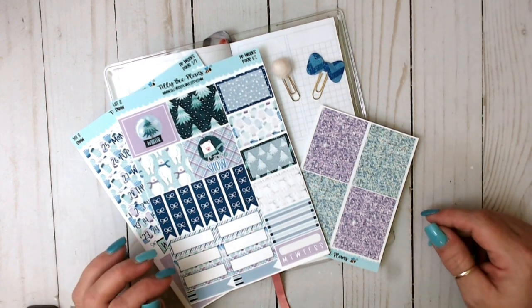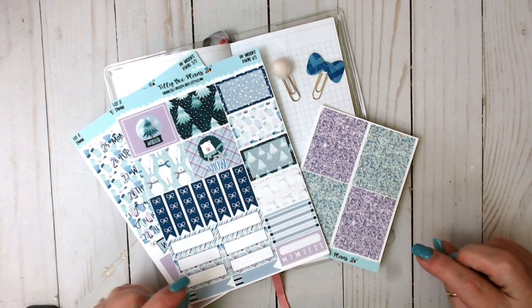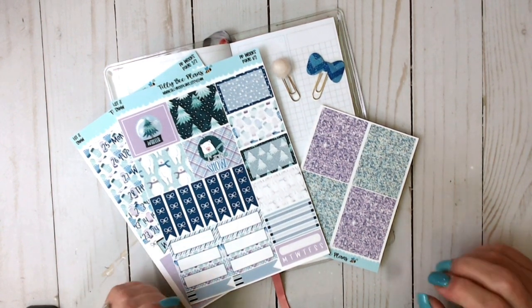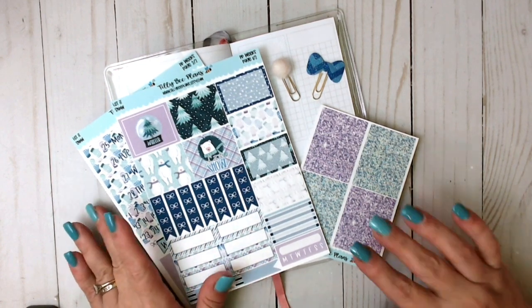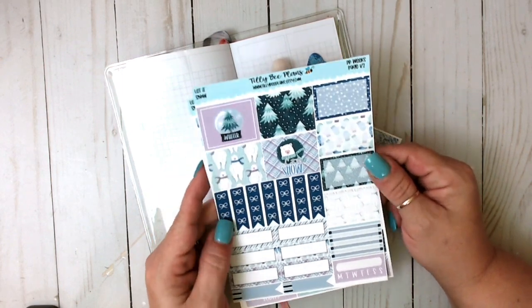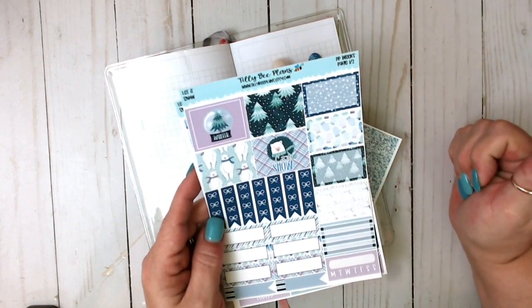Today I'm going to be sharing with you a plan with me in my PPWeeks for the week of January 25th through the 31st. And I'm going to be using this beautiful kit from TillyBeePlans. It is her two-page PPWeeks kit. And here are our full boxes.